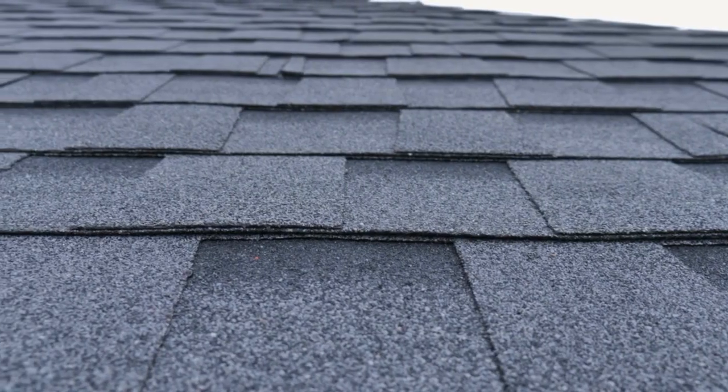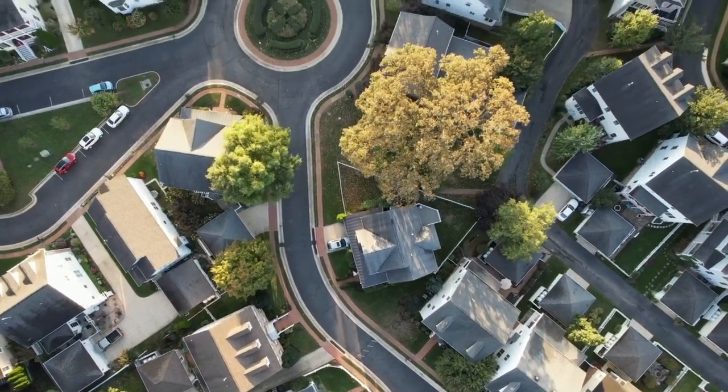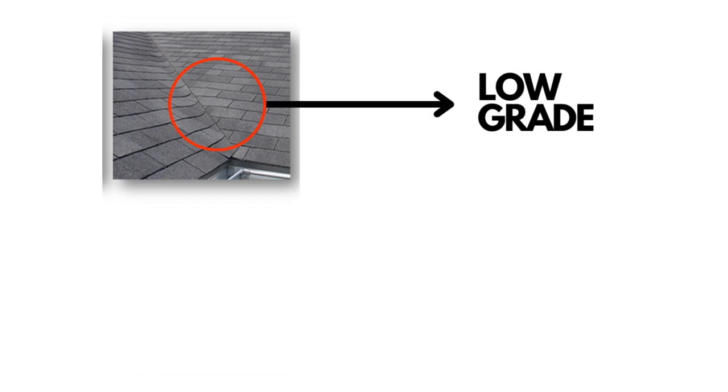Okay, so let's talk about shingles. Shingles are made out of a rubberized asphalt material, and they are the most popular roofing material out there. The reason for that is because they are affordable and efficient. However, their efficiency does depend on the grade of the shingles. There are low-grade shingles and high-grade shingles. So if you want them to last longer and be more efficient, you want to go for the high grade. The other thing you need to take into consideration is who is installing your shingles. Make sure you get a certified contractor to do the job.